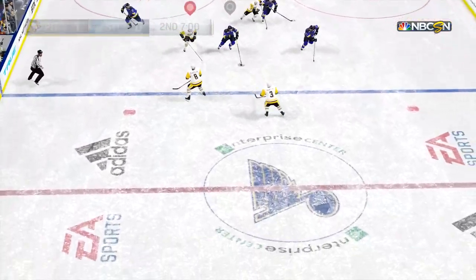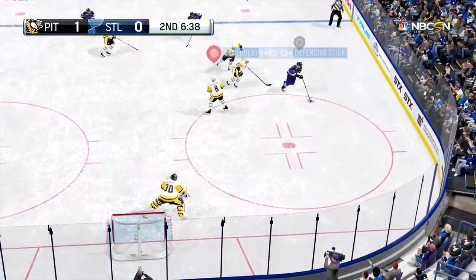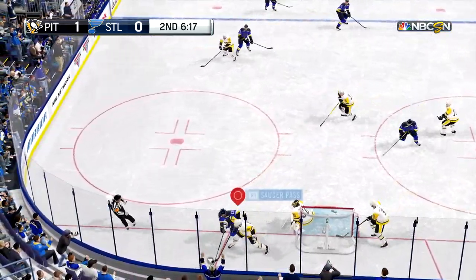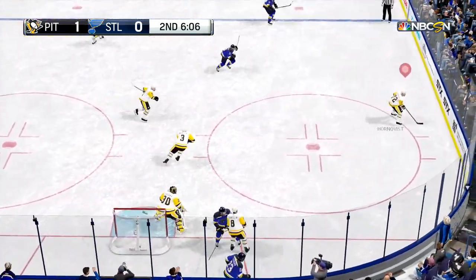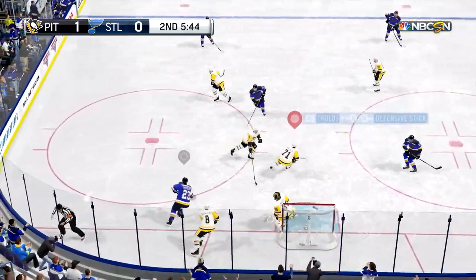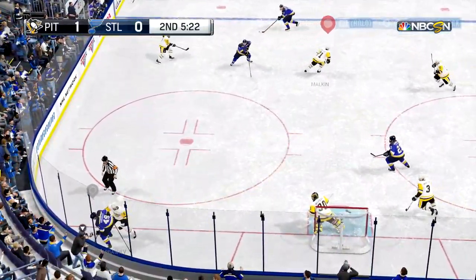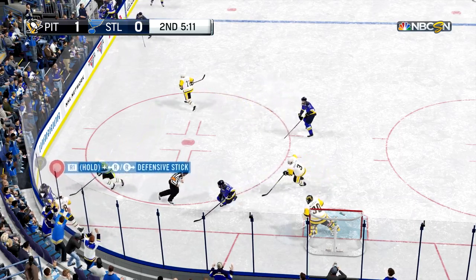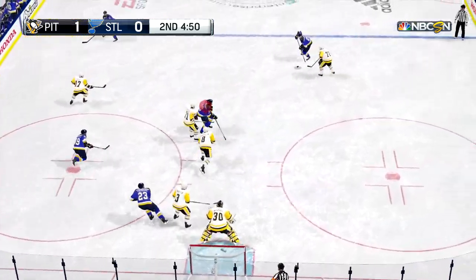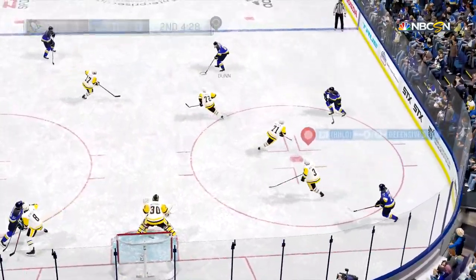Good reach there. That's a good quick poke check there. He retreats now, getting back to his own end. Jab deeper to Thorburn. And angled to Edmonton. The battle for the puck, and he can't get free. Guards the point well, doesn't he? Wonderful block.